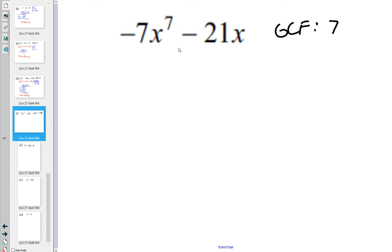Since the lead is negative, you would probably see it as a -7. And then they both at least have a single x. So I bring out the GCF, -7x. -7x times what gives you x to the 7? X to the 6. -7x times 3 gives us the -21x.